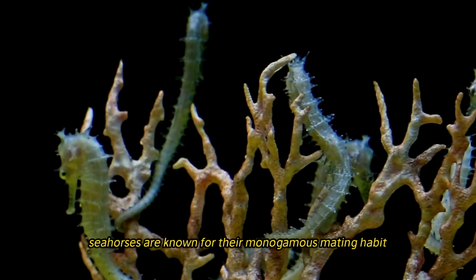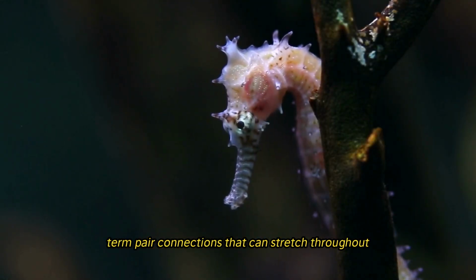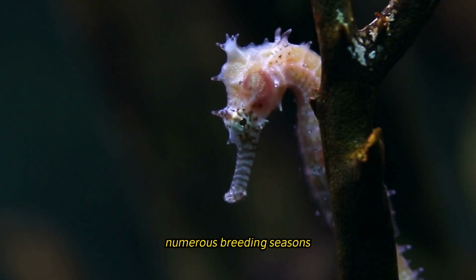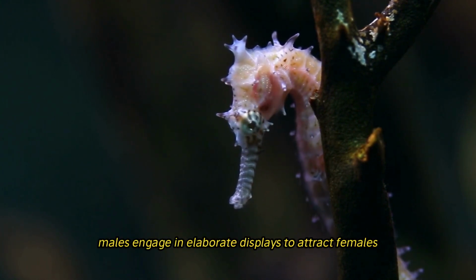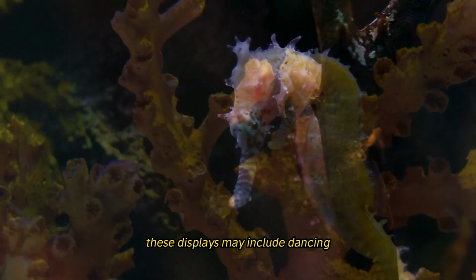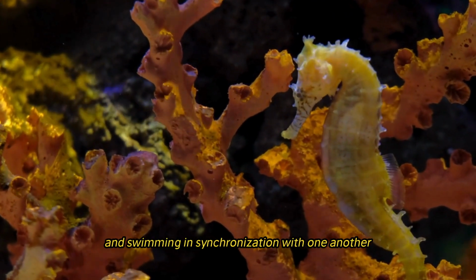Seahorses are known for their monogamous mating habit, which results in the formation of long-term pair connections that can stretch throughout numerous breeding seasons. During the courtship process, males engage in elaborate displays to attract females. These displays may include dancing, changing colors, and swimming in synchronization with one another.